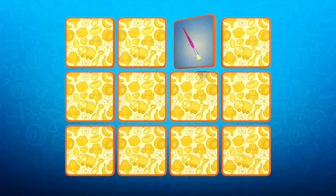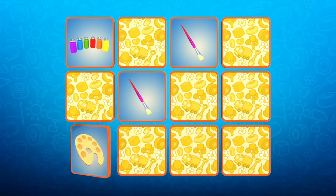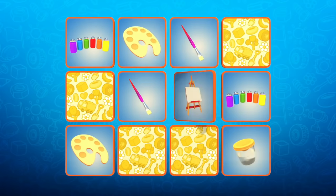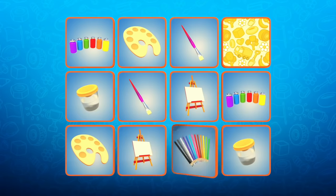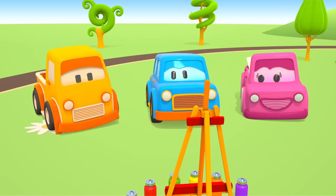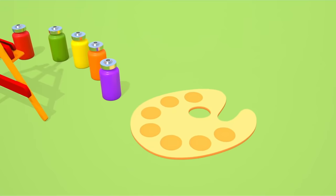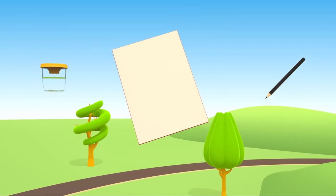What do they need? Brushes. Paint. Palette. A glass of water. Easel and paper. Pencils. Paint nearby. The palette, too. Mimi brought a glass of water, paper, and a pencil.